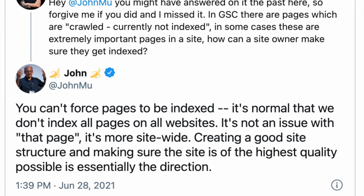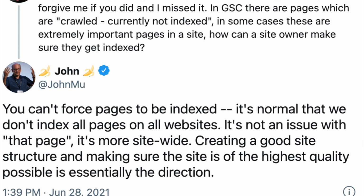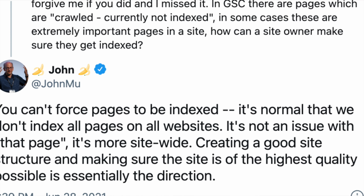One post that really got people's attention was that John Mueller kind of hinted, or kind of straight out said, that if you are seeing a lot of messages in Google Search Console under the coverage report for the status crawled, currently not indexed, it might be a sign that your site has some quality issues. Ori Zibelstein brought it up to John Mueller, and John Mueller said you can't force pages to be indexed, which he normally says. It's normal that we don't index all pages. It's not an issue with that page. It's more of a site-wide issue, when Ori specifically asked about the crawled currently not indexed status.